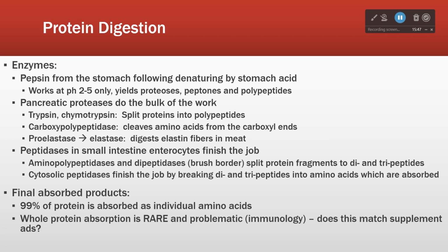Remember, pepsin is released as pepsinogen, and then it's cleaved to pepsin by the acid or by other pepsin. Okay, so it's one of those positive feedback loops. Pepsin works at a very low pH. In fact, if you take pepsin and put it in water, it doesn't work because the pH isn't low enough. You actually have to add acid to make it work.